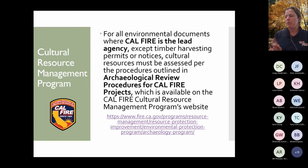This ties into a question someone asked, which I'm going to touch on now, on tribal notification versus public notification. There is a difference. For us, on all of our projects, even if it's a notice of exemption per our archaeological review procedures, unless it's an exempt practice under our archaeological review procedures, which is a whole other story, we do notify the tribes so that we have their input, because we're required to, based off of a memorandum of understanding that we have with the Office of Historic Preservation. So there is a difference between tribal notification and public notification.